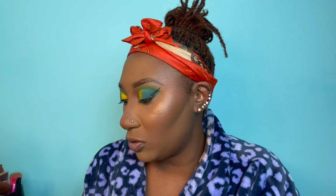I love a dramatic contour nose, but I am gonna go on the sides and blend it. I'm just trying to mute those lines a little bit. I have my nose contoured. I'm going to add some highlighter on the tip of my nose, and I just do that with my finger, like so, like that, and then the bridge of my nose.